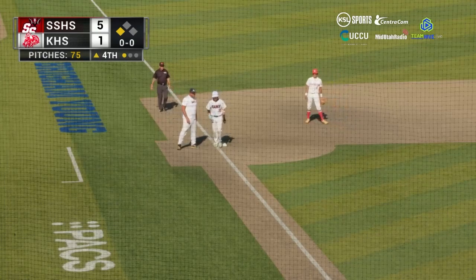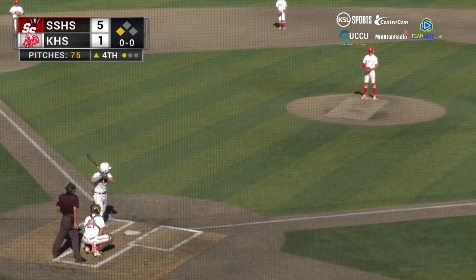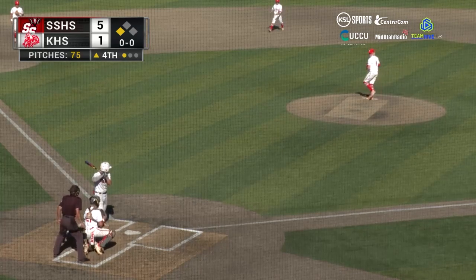Yet to see an over-the-fence home run, though. South Sevier's had the 2 in the Parkers, but no one's cleared the wall.